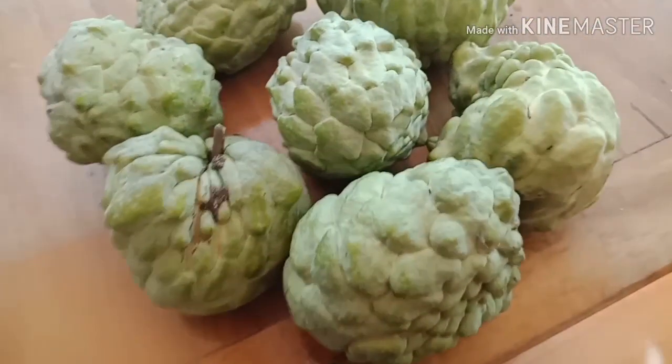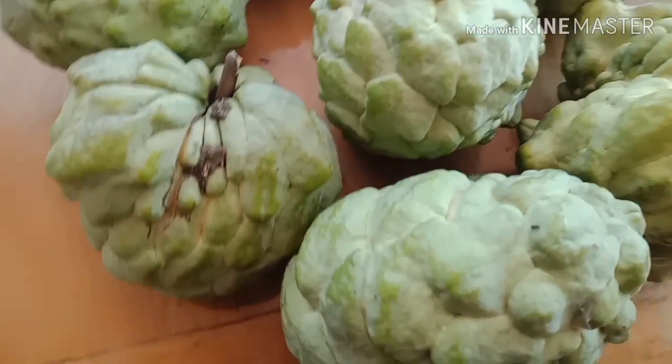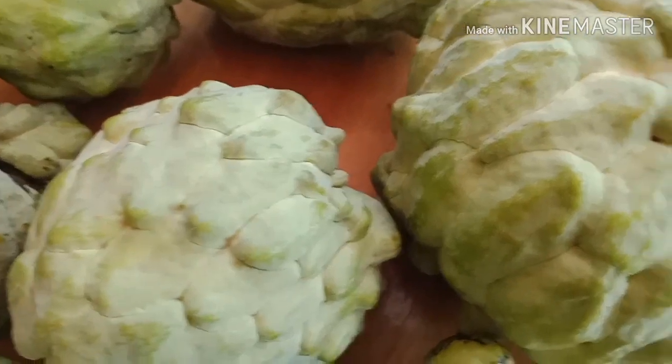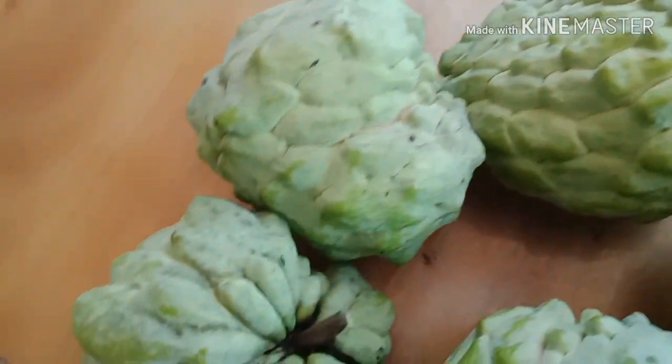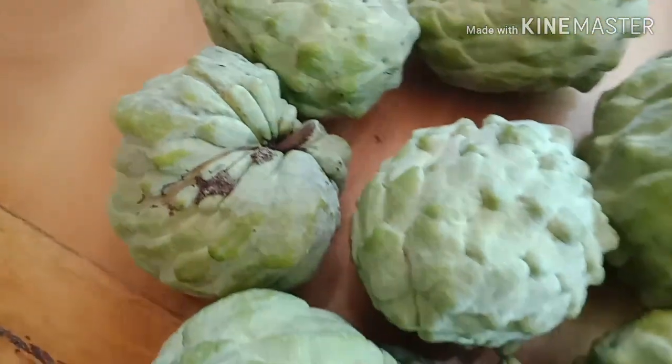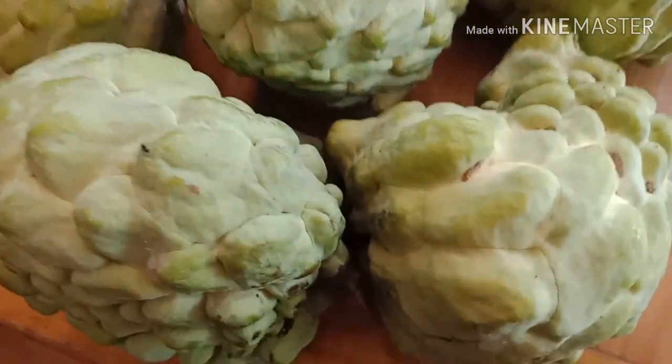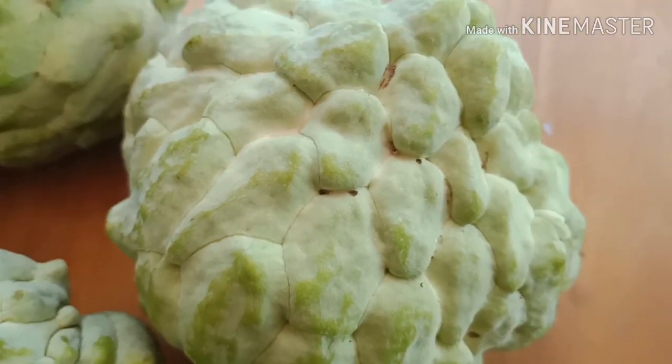Guys, these are the custard apple atis that I picked today. So that's my work today, picking atis. So when they're ripe, I will show you, they have not a lot of seeds, and it's so white inside. It's so yummy. Look at that. It's so big. Really nice.